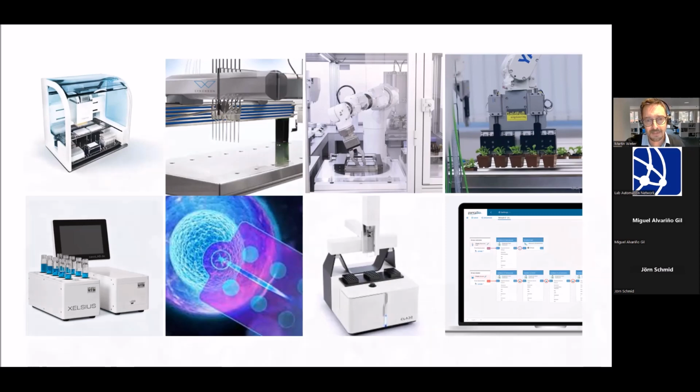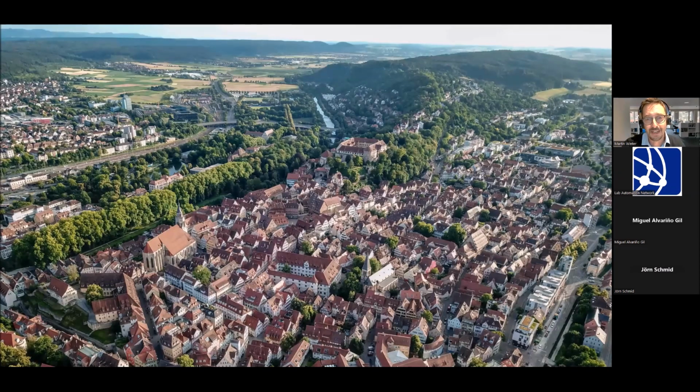Good. So this is where we are located. This is the beautiful town of Tübingen in the southwestern part of Germany. Fun fact, you see the castle here on the top of the hill. Here was the place where DNA was first extracted, back in 1869 by Friedrich Miescher. And we have a very famous university and also some interesting startups here, like CureVac, for example, trying to develop the mRNA vaccines that we have seen also from BioNTech and other players.